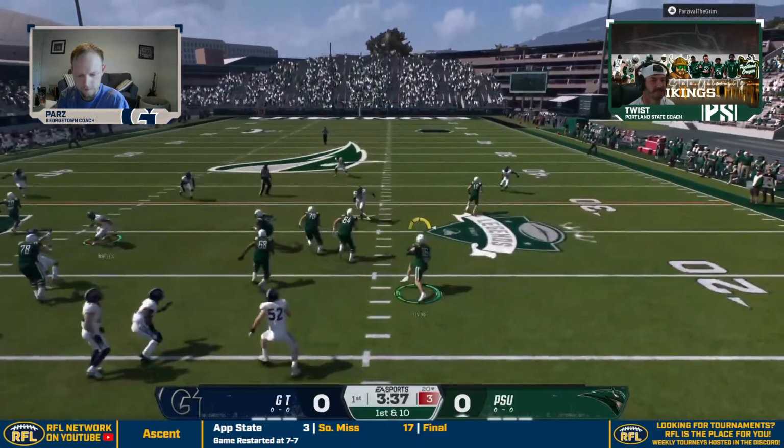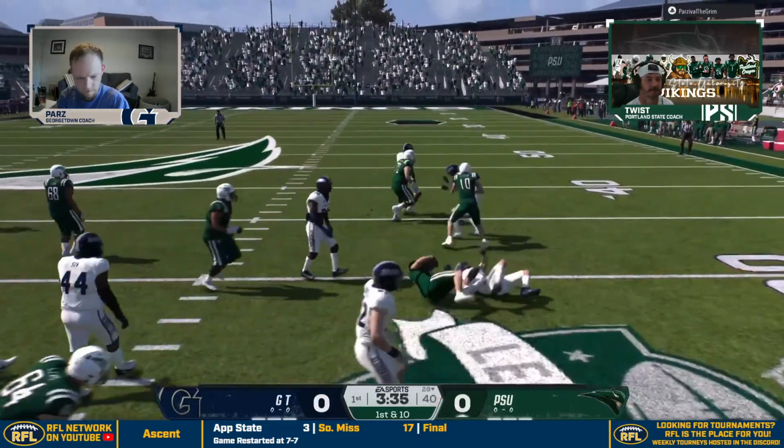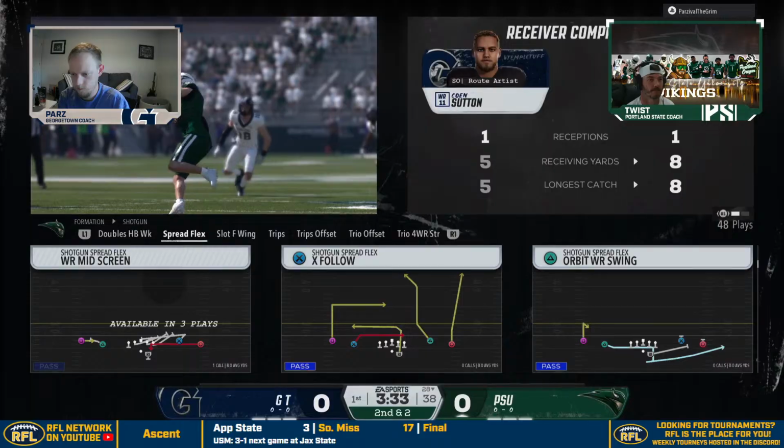1st and 10 for Portland State. Haskell back to pass. Wide receiver screen over the middle. It's Stevens. Stevens going right side, and it's going to get 8 on the play up to the 28-yard line.